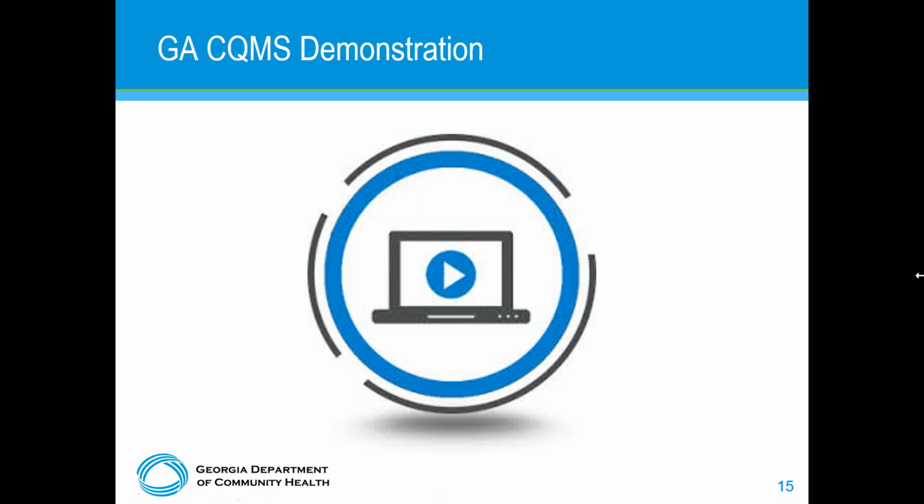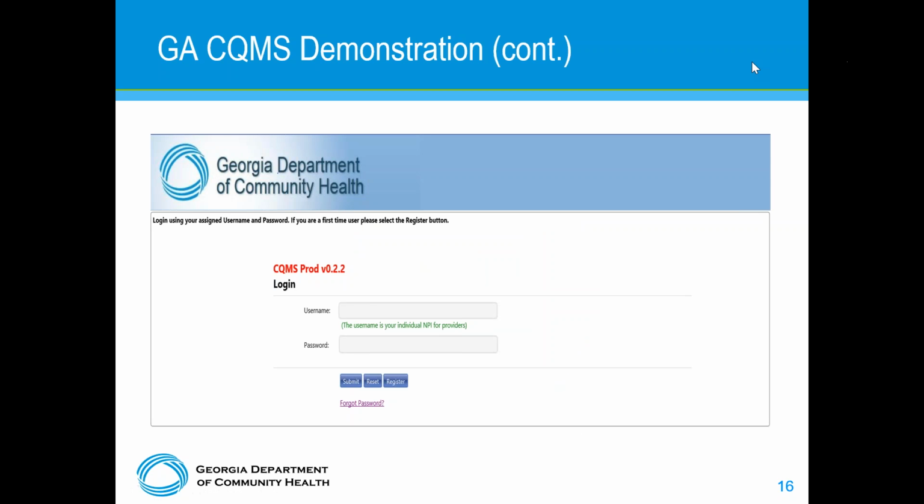Okay, so next up we want to share with you a little bit about what the application looks like so you can get a sense of it. It's pretty straightforward and efficient in its display of the data and collection of the data. So I'm going to turn it over to Teresa Harris, who is project representative with DXC, and let her share a little bit about the application. Teresa.